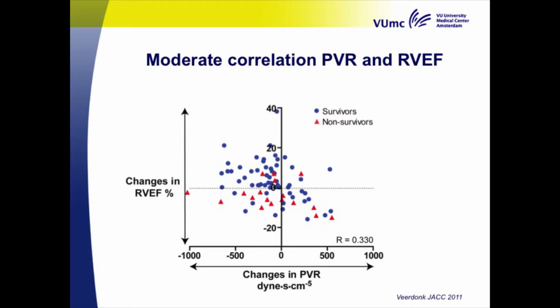And most specifically, these parameters may not always be as good as we wish they are when we want to assess how the right heart of a patient is responding to the increased pulmonary vascular resistance. Because this is really what matters, how the heart responds in this disease.